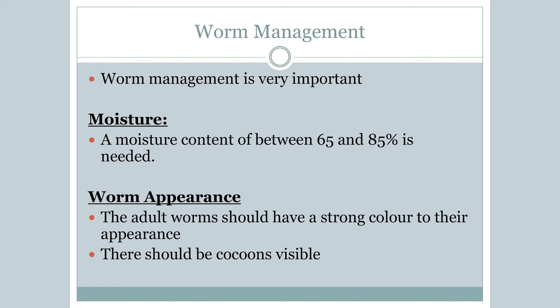And there must be cocoons visible. Remember what the cocoon looked like? If the cocoon's visible, that means they are breeding. If they're breeding, they're going to increase the number. If they're not breeding, you won't find cocoons. And a cocoon is a small thing, which you'll see today. Hopefully they've got cocoons. I don't know.